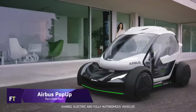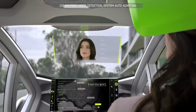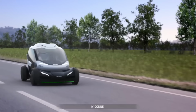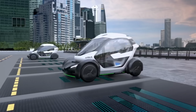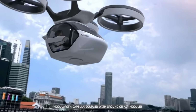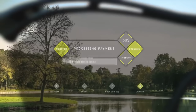Airbus PopUp. To ease traffic congestion in densely populated megacities, Airbus has developed the revolutionary pop-up concept vehicle system, which is entirely electric and produces zero emissions. This ground and air optimized modular system is perfect for multimodal transportation. An 8-rotor, electrically propelled air module, a ground module powered by batteries, and a carbon fiber passenger capsule make up the system's 3 primary parts.